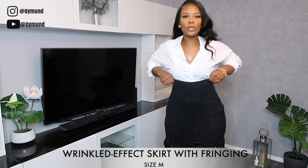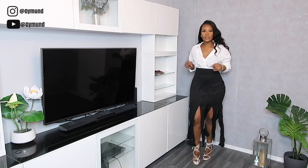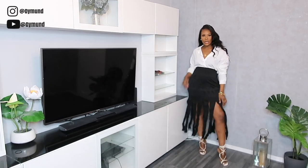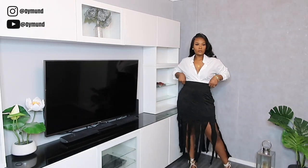Let's get it. Okay, so this skirt is giving me all types of vibes. I absolutely love this one. When I saw it online, I was like, this is a little bit of me. This is definitely something that Dymund would rock. Little curtain thing going on here. Okay, so this is how I decided to pair it up.